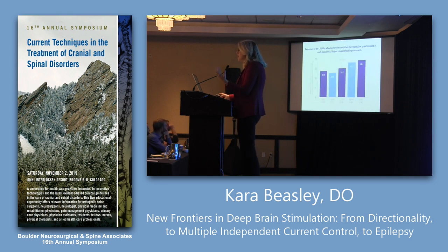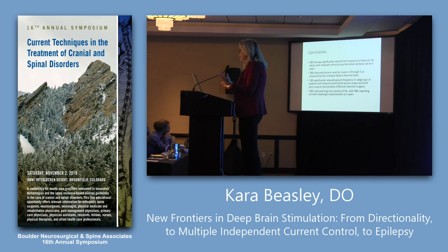And then this is seizure severity. So not only are they having fewer seizures, when they're having seizures, their seizures are less severe, and it gets better and better and better over the course of 5 years. So this is huge for these folks. So really, at the end of the day, the conclusion is that it significantly reduced seizure frequency, and it reduced seizure severity, and it got better as their stimulation went along.